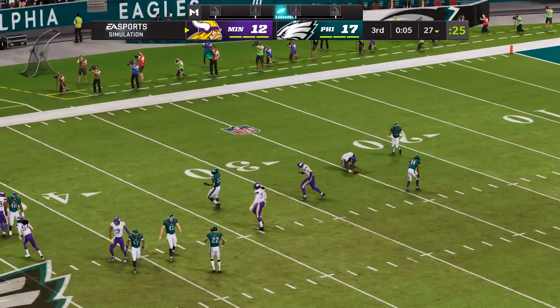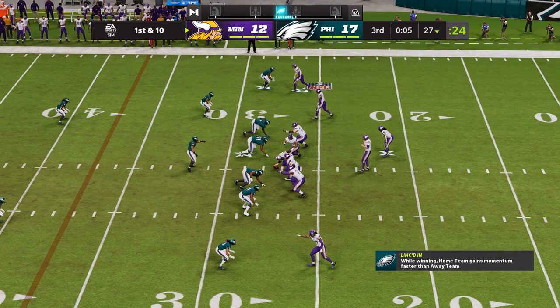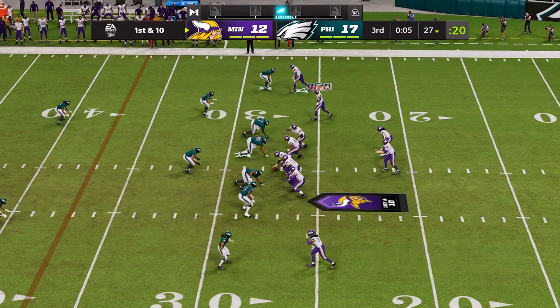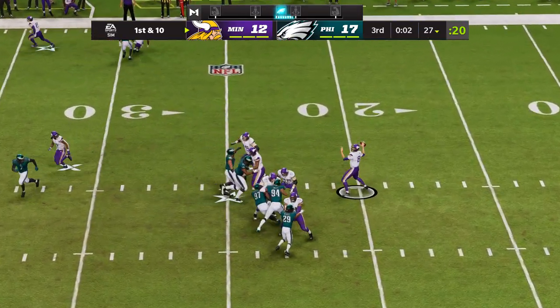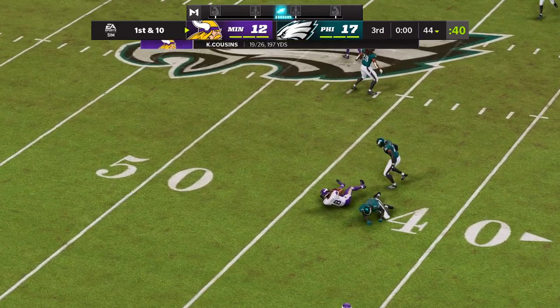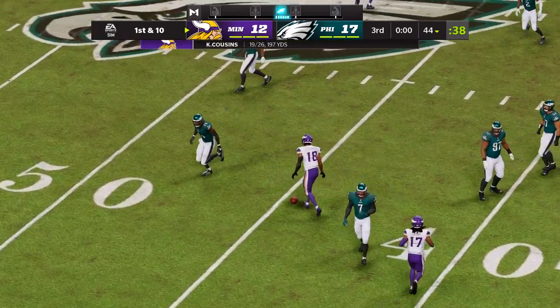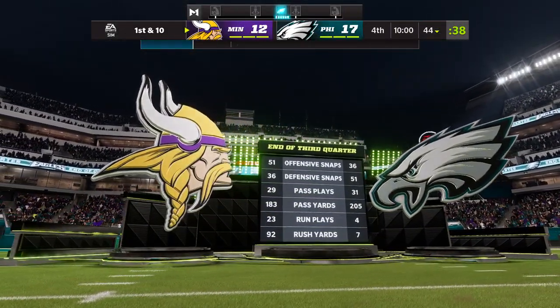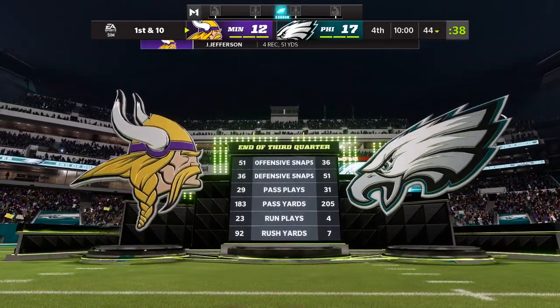So a change of possession here on the punt. And possession will switch hands, 1st and 10. Here are the Vikings now to start their next drive. That's complete to his running back, Jefferson. And he'll be brought down on what's going to turn out to be the final play of this 3rd quarter. 1 quarter remains here in this Thursday night matchup.